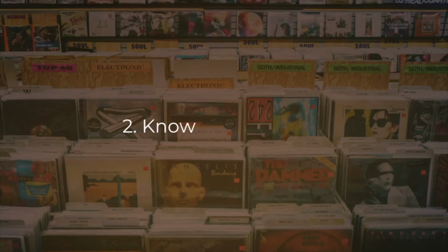Number 2, know your variants. You can think of a variant as an alternate version of an album. It's pressed to CD, it's pressed to vinyl, it's pressed to cassette. There are multiple versions of each of those. Depending on the release, the variant likely matters a lot. Do you want a reissue or an original pressing? Do you want the black vinyl version or the limited edition color variant? Knowing precisely the version you want to add to your collection will help you make that buy decision.